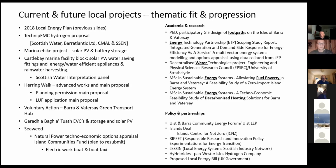The Herring Walk, we've got advanced works which are looking at immediate actions in terms of coastal erosion, and we've got a main proposal which we've got planning permission for, and we're hoping to get funding through the Levelling Up Fund bid to be submitted by the Comhairle in January, I believe now. We were also successful in supporting Voluntary Action Barra and Vatersay in a green transport hub, which involves electric vehicle charging points and 2 electric minibuses. Voluntary Action is involved in delivering community transport locally.